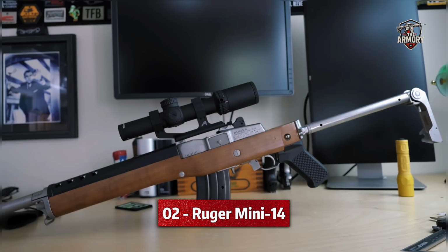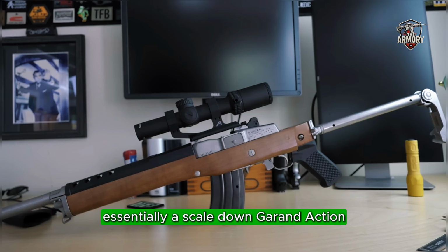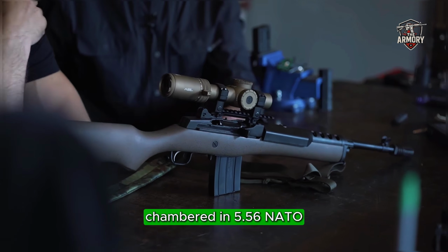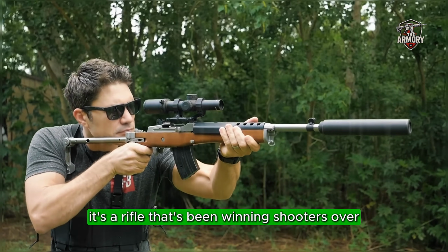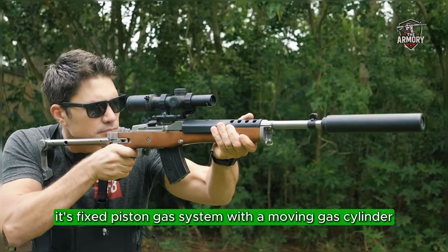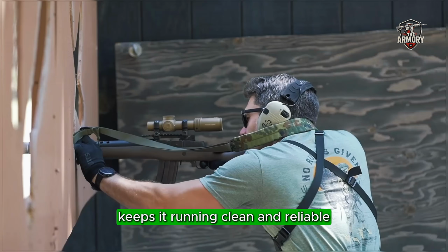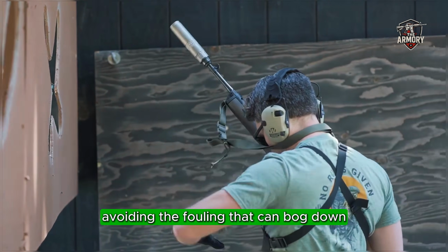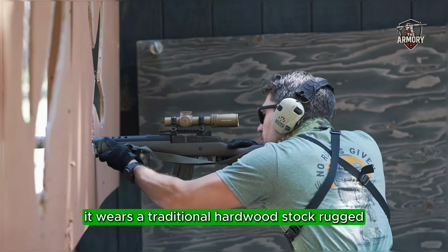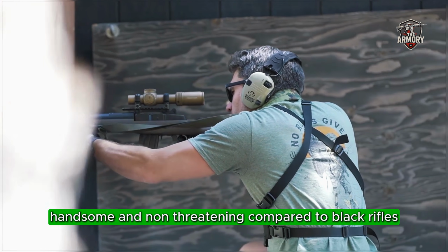Coming in at number 2, the Ruger Mini-14 is pure Americana, essentially a scaled-down Garand action chambered in 5.56 NATO. It's a rifle that's been winning shooters over since the 1970s. Its fixed piston gas system with a moving gas cylinder keeps it running clean and reliable, avoiding the fouling that can bog down direct impingement ARs. It wears a traditional hardwood stock, rugged, handsome, and non-threatening compared to black rifles.